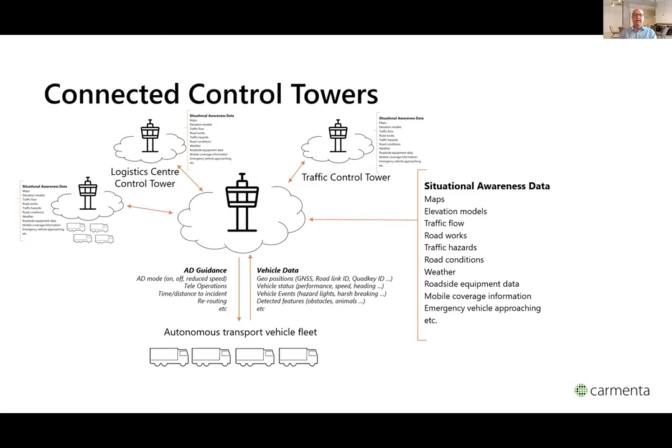It is a big possibility that the fleet operator tower will need to be connected to other towers to receive and send information. And the cooperation between the towers is actually demonstrated in our autonomous vehicle traffic control tower 2 demo video, which I urge you all to see if you haven't seen it yet.